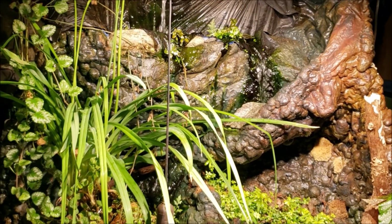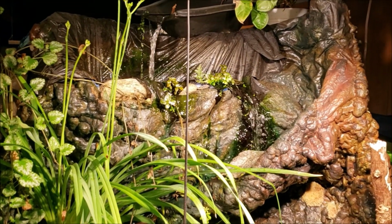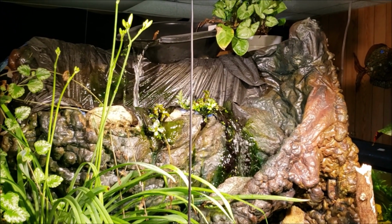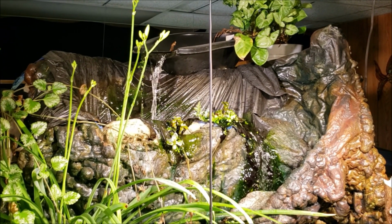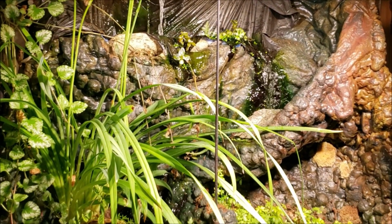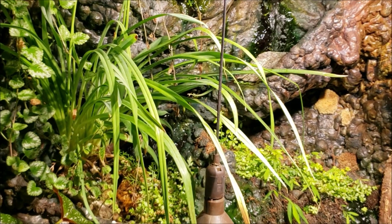Not too much to talk about. I did spray it for aphids again the other day. I guess I probably brought some in when I brought some flowers and plants and stuff from outside. That's the risk you take when you bring in plants from outside. You can have bugs on them, and sometimes those bugs are aphids. So I always struggle with aphids in this system here, this paludarium, whatever you want to call it, my waterfall. It's not that big a deal.